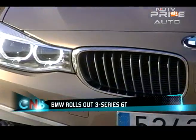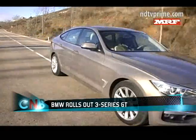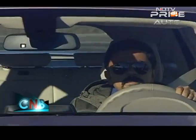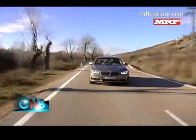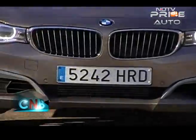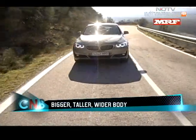Unveiled at the 2013 Geneva Motor Show last March, the Gran Turismo was primarily designed by BMW for markets like the US and Asia, where the touring station wagon model has zero traction. Positioned between the 3 and the 5 Series, the GT has been designed to offer sedan-like superior driving dynamics and the space plus practicality of a tourer.